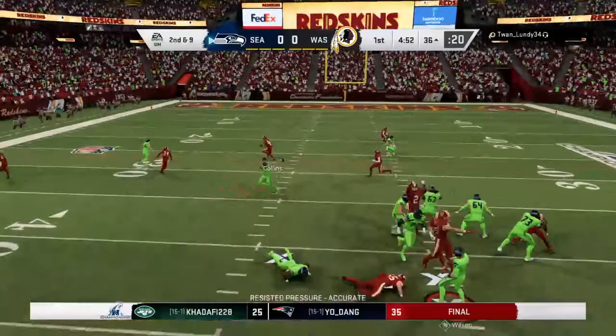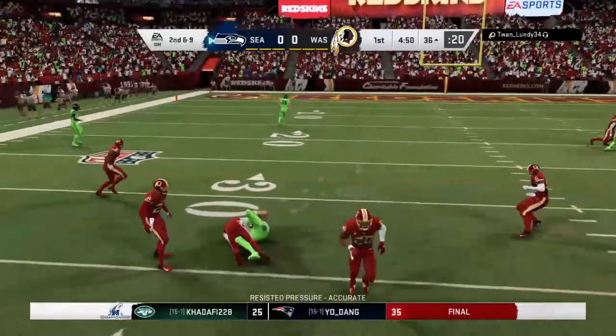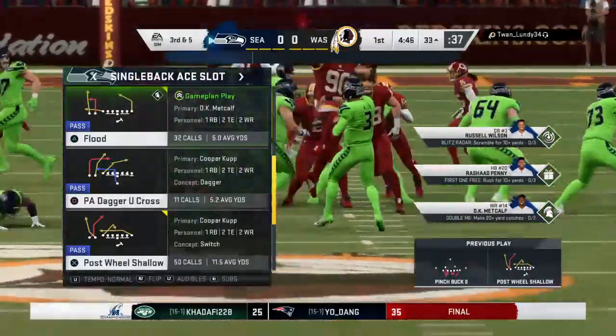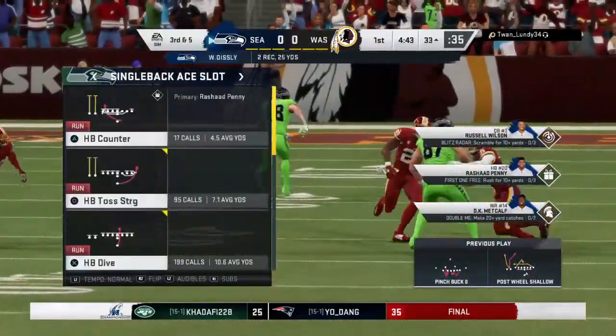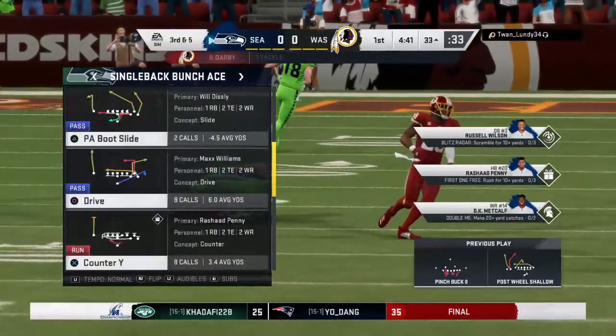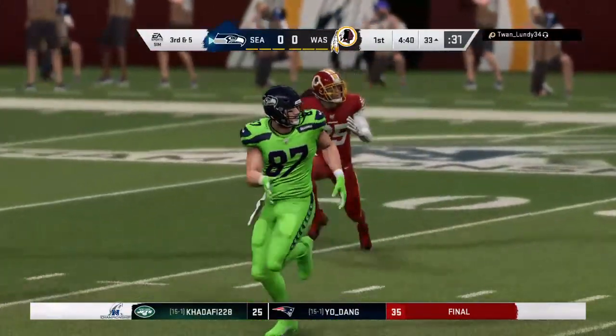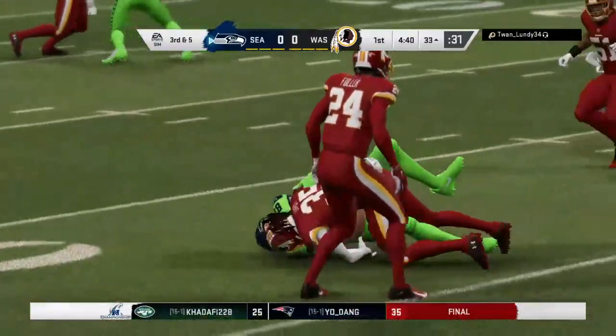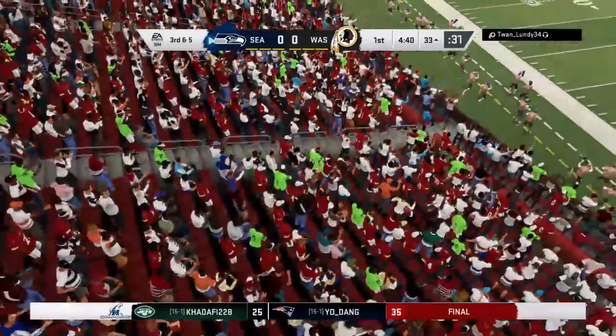On 2nd and 9, Wilson. That's complete to Dissly, the tight end, and he'll be upended at the 33 following a gain of 3. And guess what? It brings up 3rd down. Well, they're unable to convert that into much, but it's never a bad idea to try to get the ball into a tight end of his caliber's hands and see what kind of disruption he can cause.